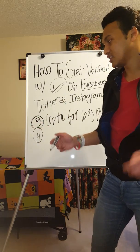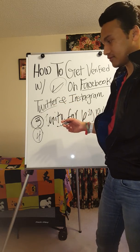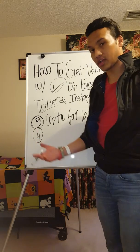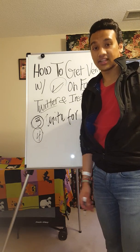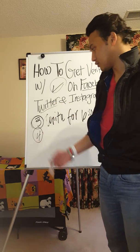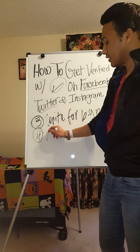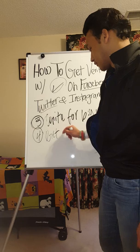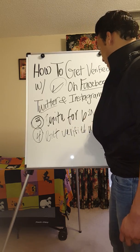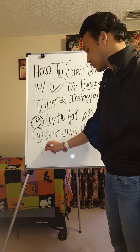You can't really request to be verified on Twitter. But you could make your profile so that when they pull that form out again, or they know how they want to let people ask for verification, your profile will be ready for that, or they may just do it on their own. Number 4, basically for Twitter, this is important: get verified accounts to follow you.